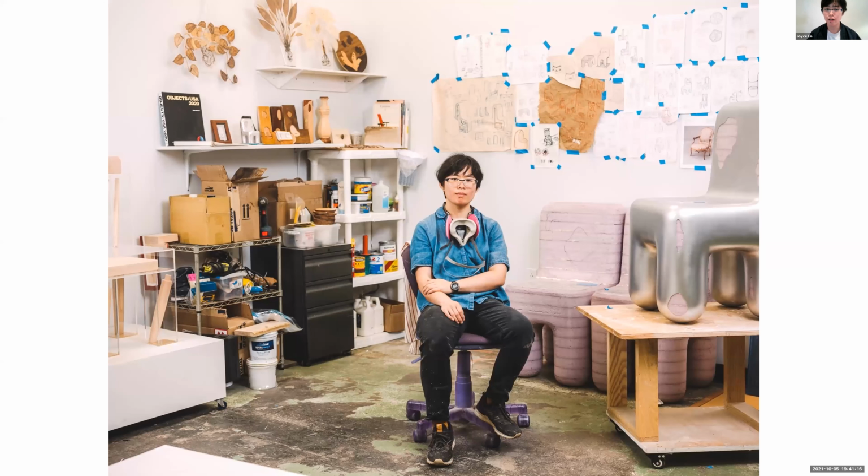So anyways, my first slide. I've titled this talk Exploring Objecthood, almost for lack of a better term for what I've been doing for the past several years. So I mostly make one-off sculptures and small batch production furniture that lies in this realm between furniture and sculpture.